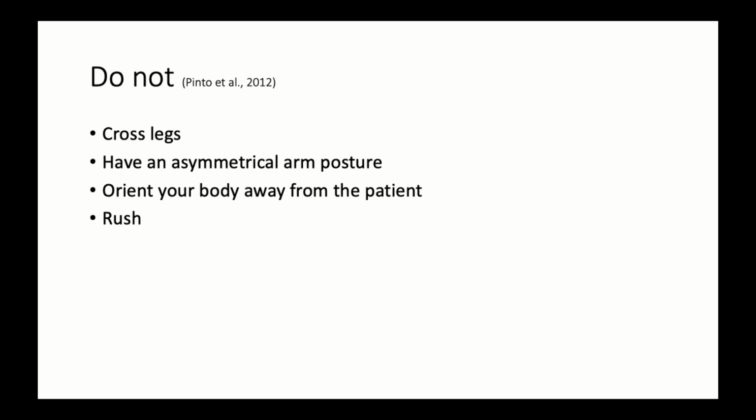In one of the articles, there were some very clear behaviors that you should not do. These were things that contributed negatively to the relationship. So don't cross your legs. I was a bit surprised by this one because I feel like crossing your legs demonstrates a sense of comfort, like you lean back, you cross your legs, but don't cross your legs. It's perceived badly. Don't have an asymmetrical arm posture.